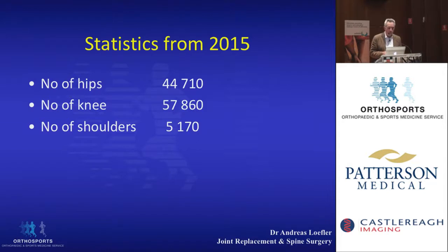Now, from last year, as was mentioned earlier in some other talks, we did 44,000 hip replacements, but 57,000 knee replacements, which is quite amazing. And we also did quite a lot of shoulder replacements. I'm sorry, John, but the ankle replacements obviously didn't hit the radar.